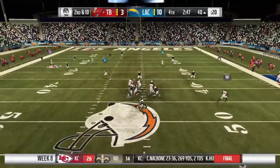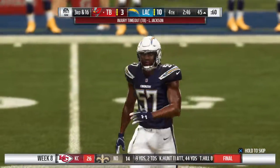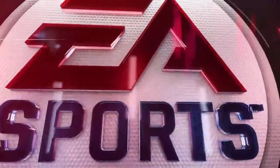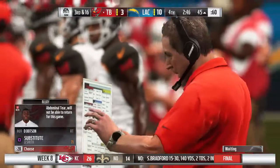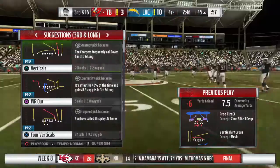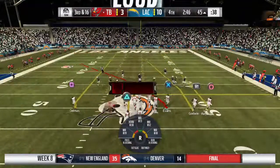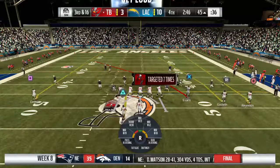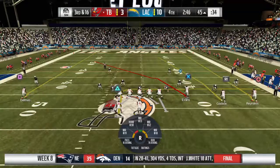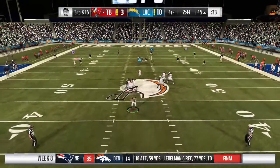Again on 2nd and 10, it's Jackson. Blitz coming, and down he goes. Going after the sack. He's still down on the field. We'll step aside and come back to Carson after this. Possibly a turning point. Big play coming. This is 3rd and long. Here we go now. And here comes throw number 1 for the backup QB.